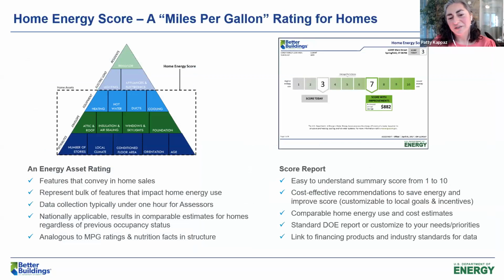So home energy score is considered an asset rating as opposed to an operational rating, meaning that the score is based on the structure and major components of the home, and it assumes standard operating conditions for things like thermostat settings and plug loads. So if you look at this nice little triangle graphic here, everything within the dotted line is considered an asset. So typically those are the things that are fixed to the house and convey in a home sale. So the building envelope, obviously, so the walls, windows, roof, attic, foundation, whether or not the home is air sealed and insulated, and then the major equipment in the home, like the heating, cooling, and hot water systems. So that's what we mean when we say it's an asset rating.